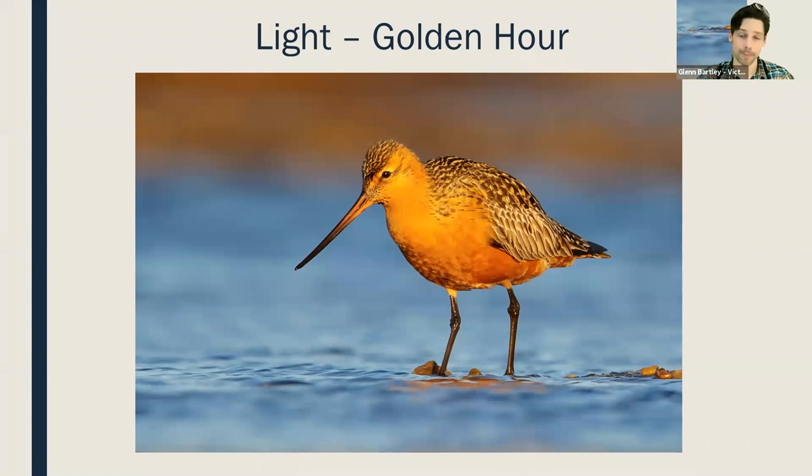Here's another example. This is way up in Nome, up in Alaska. 1 a.m. maybe for this one. Beautiful, beautiful golden light. Amazing to shoot in.